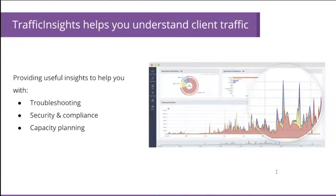But one partner actually used it in the exact opposite scenario, where their customer had a very, very saturated link and had been constantly trying to educate them around the benefits of upgrading to a better link. And they used Traffic Insights in the inverse way of troubleshooting, to actually show that all the traffic flowing through this network was legitimately relevant business value traffic. So it was all people doing their normal work, and this was just expected traffic.